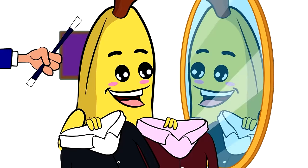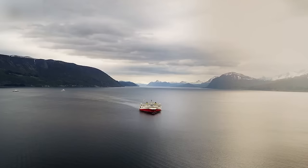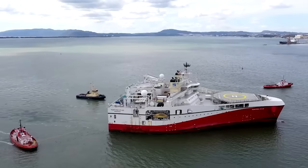Number 15. Ramform Tethys. This is a bizarre looking boat. From the front, she looks to all intents and purposes like a regular ship, you know, all pointy and purposeful, but from the back, it's a much different story altogether.